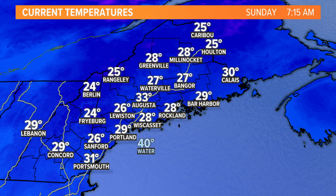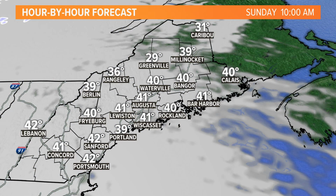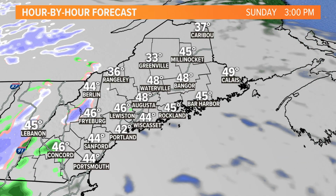Current temperatures around 25 in Rangeley, same thing in Holton, 30 in Calais, 29 in Portland, 26 in Sanford and in Lewiston. Here comes the clouds by 10 o'clock. Most of us clouded over with the exception of a few pockets into Washington County, Hancock County, and up into Aroostook County. We do basically cloud over everyone shortly thereafter. And we start to bring in some isolated pop-up showers, I'd say by 2 or 3 o'clock.